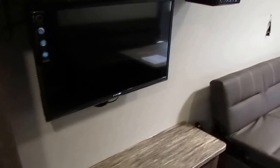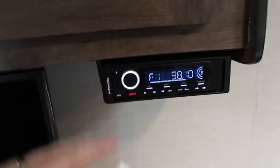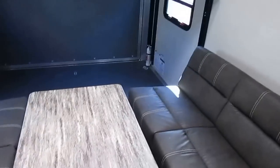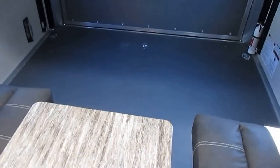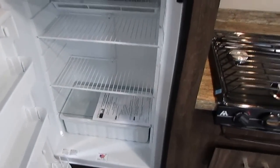Optional 32-inch TV. That's included with it. This is an AM/FM cassette, CD, and DVD player, so you don't have to worry about carrying a DVD player with you. The D-rings in the floor of this Work and Play are rated for 2,500 pounds. Other brands use 1,500-pound D-rings. 15,000 BTU ducted air. Other brands are standard 13,500 BTU air. Norcold two-way RV refrigerator freezer, 8 cubic foot standard. Other brands, 6 cubic foot.